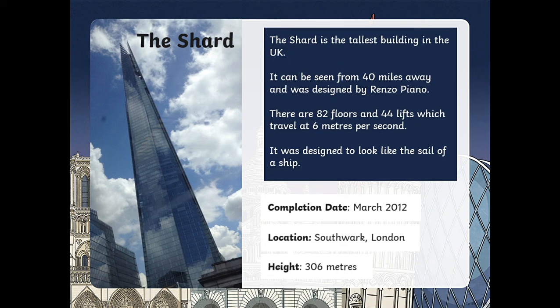So the Shard is the tallest building in the UK. It can be seen from 40 miles away and was designed by Renzo Piano. There are 82 floors and 44 lifts which travel at 6 meters per second, so they go quite fast. It was designed to look like the sail of a ship.